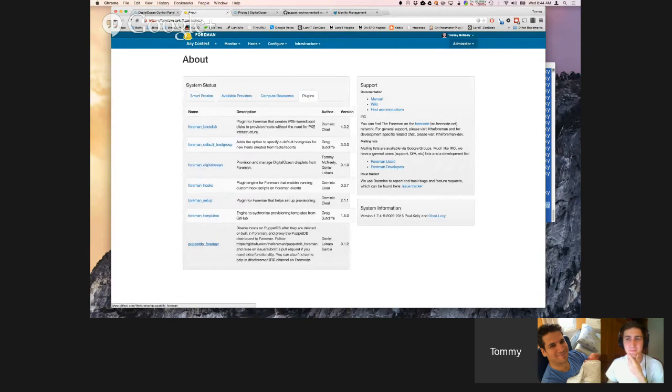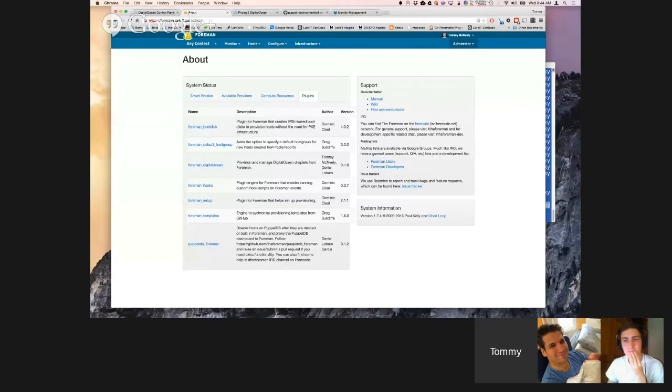I have the PuppetDB one turned on, but I don't have PuppetDB installed yet, so that's not quite there yet. I use EC2, which isn't a module technically, and Rackspace and DigitalOcean are the three compute resources that I use.